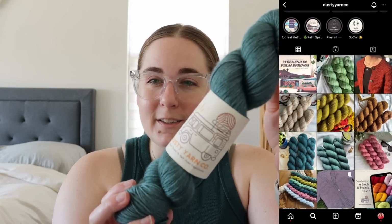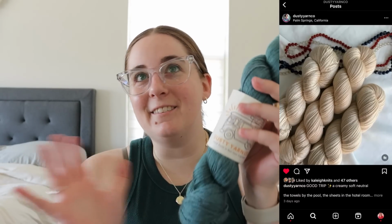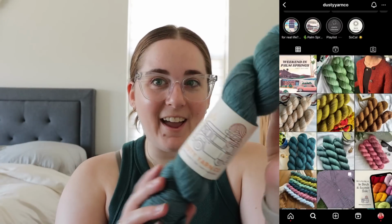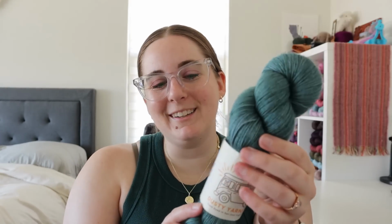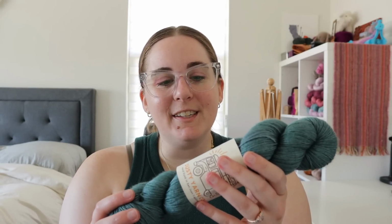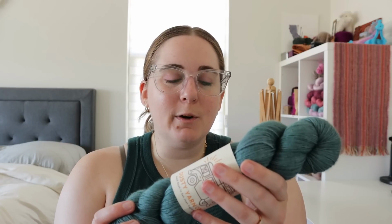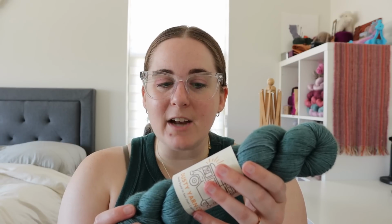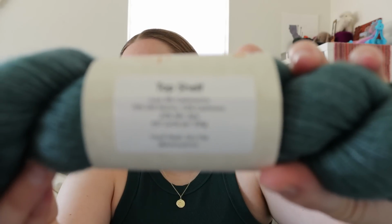Okay, so this colorway is called Top Shelf. I think I said that. It's meant to be kind of like the color of a margarita, agave, top shelf liqueur in Palm Springs. Really fun. And the base that I got this on is called the Luxe Silk Cashmerino. It's 70% superwash merino, 10% cashmere, 20% silk. It's a 3-ply yarn, and it's 437 yards per 100 grams.